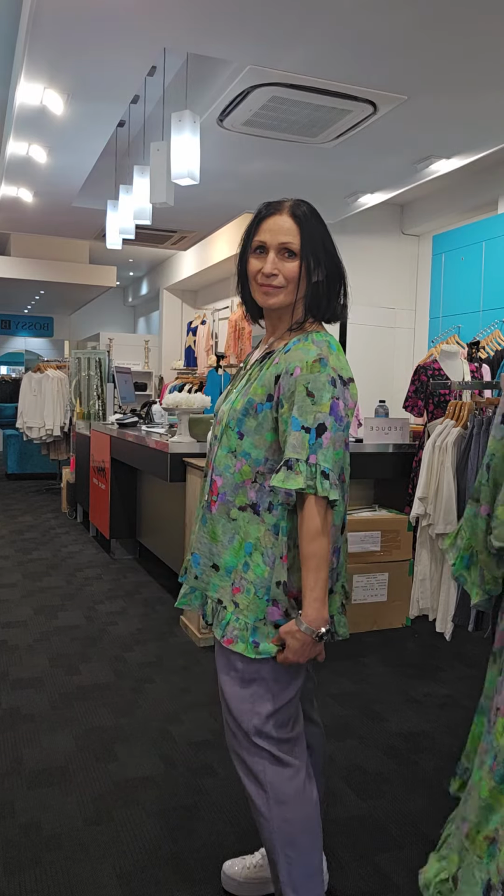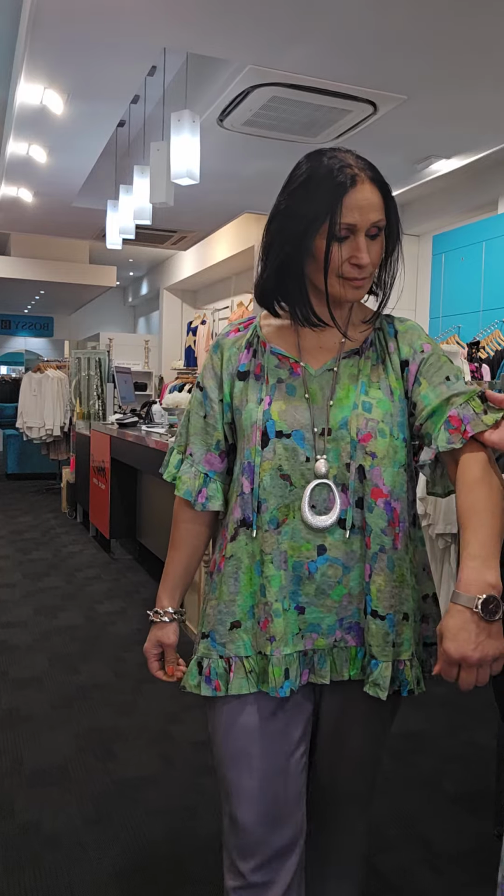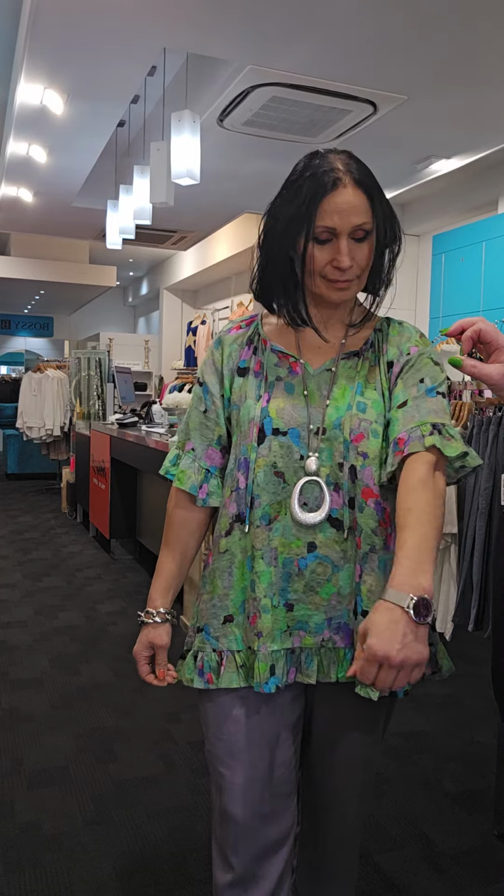Now, Tania has on this, called Short Sleeve Top Frill in Green. I've really named these simple names. But look at the detailing. It's got a V-neck detailing through here. You've got the drawstrings if you want to tie it up. You've got a frill on the sleeve. Tania is in the size small. And you've got the frill at the bottom.